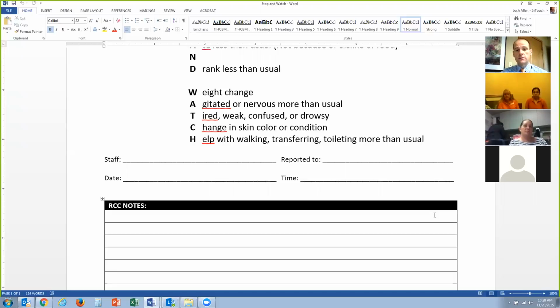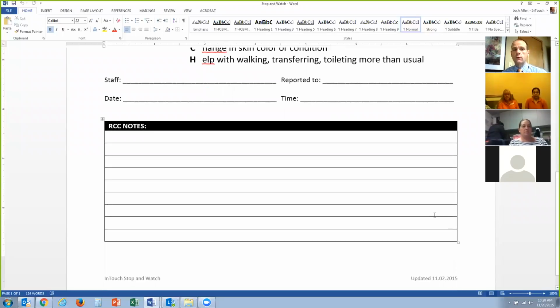So RCCs, there's a spot for you at the bottom of the form to make your notes. And the key thing you want to include in your notes is the date, time, and person that you notified. So whether that's the son, the daughter, the conservator, whomever you told about that. If your client is living in an assisted living community, it might be that you notified the nurse of that assisted living community. Whatever made sense, but you want to notify a responsible party and document that notification under RCC notes.